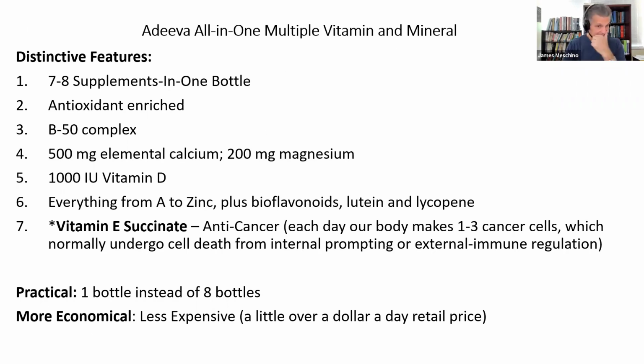So really, it's a supplement that replaces 7 or 8 different bottles. And you say, how come I can't find something like this in a drugstore? And that's because in a drugstore, they want people to buy 7 or 8 different bottles. I mean, they're there to sell as much product as they can.